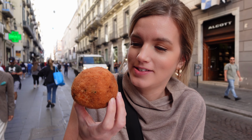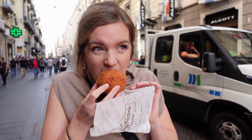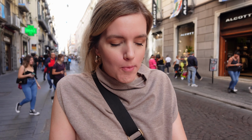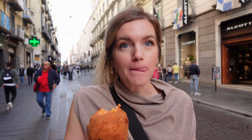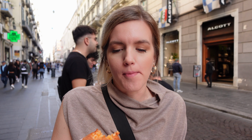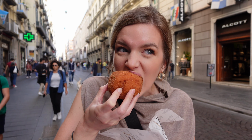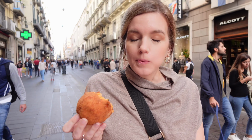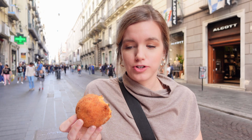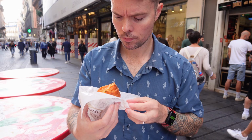This is a rice and meatball. Oh my goodness. This is so good. What do you like better? This is more of a tomato base. I think I'm gonna go for this one. Out of those two, I like the flavor profile of this.